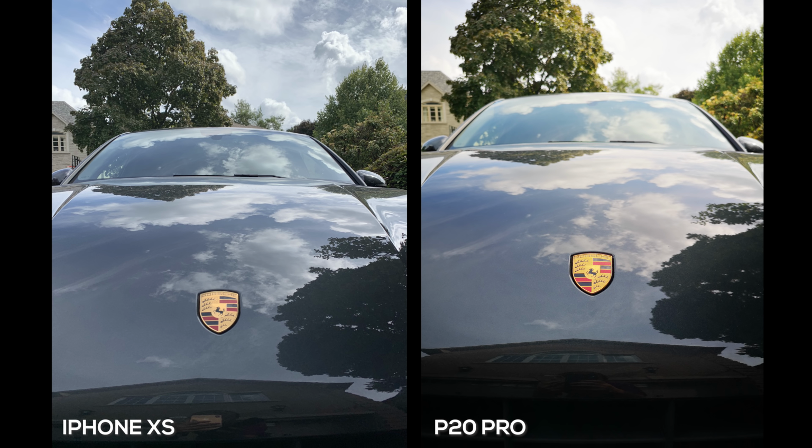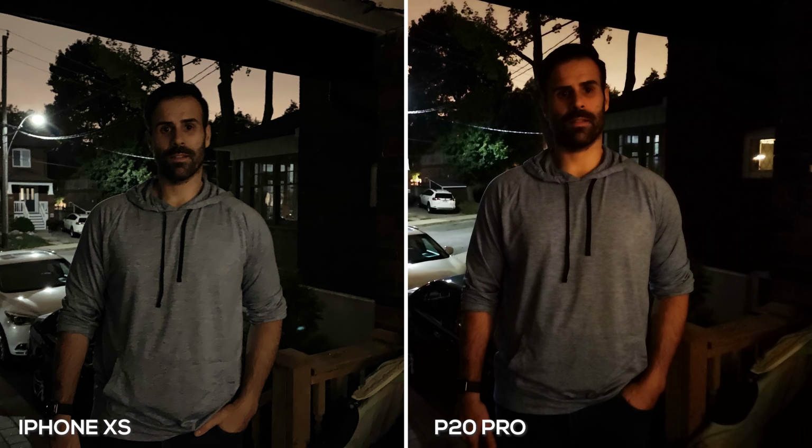If you look at the hood of the car, the tree is more exposed correctly. You can see the details in the cloud better. The background of the iPhone XS Max also looks better. I mean, look at those clouds. You can see every single line and divot in the clouds, whereas on the P20 Pro, they're completely blown out. Also, I noticed the P20 Pro tried to blur out the background, whereas the iPhone XS Max got the entire picture. Now it's time for low light, and I personally think the iPhone XS Max looks a little bit better.